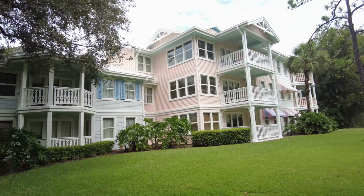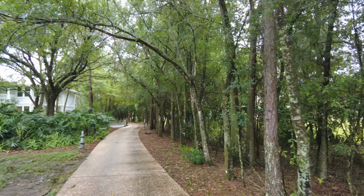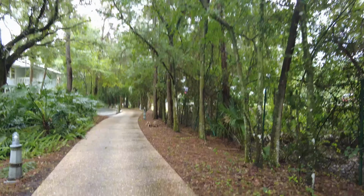This is pretty, these buildings, these vacation homes. This is very shady and lovely. The only thing about this resort, I think it's lovely and they have such nice rooms, I'm sure. They're like these vacation villas. There's a lot of streets. It's like roads. So it's not like you are just inside a resort with just walkways. It's streets. But other than that, it's super nice and very, very large.